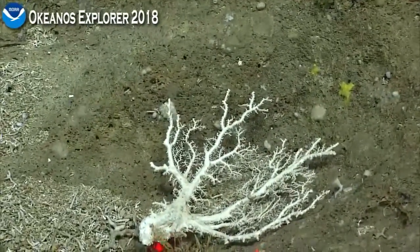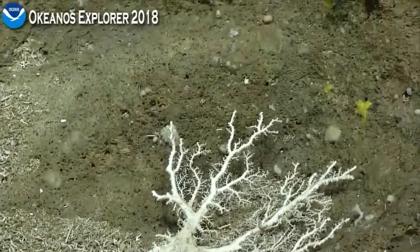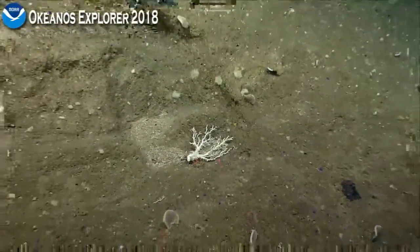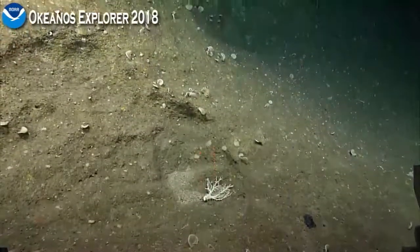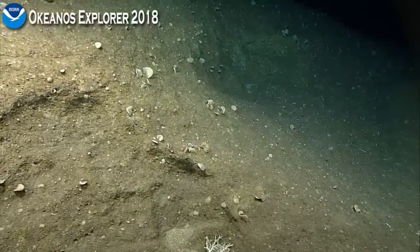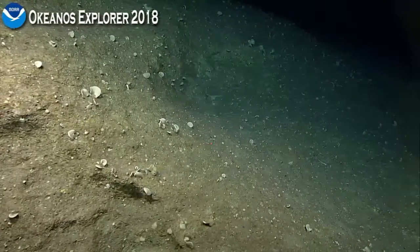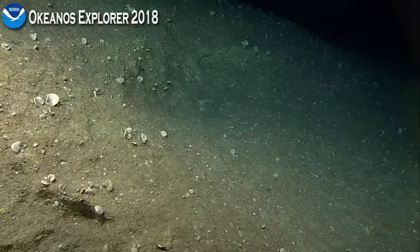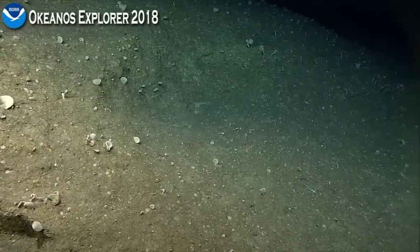Stylasterid for sure. A lot of these stylasterids we're looking at, some species are well known from the area, but not very well known spatially. We only have a few records from a few different locations, but yes, they are known to occur in this area, and they're known to occur in greater abundance offshore because of the reduced influence of sediment, which is a major factor controlling their distribution.